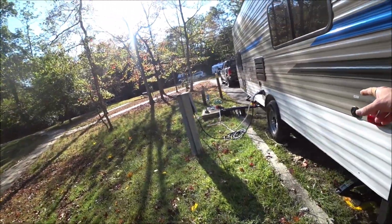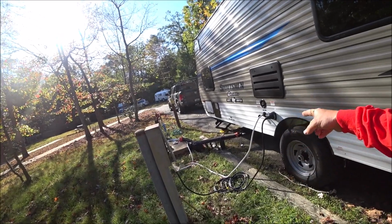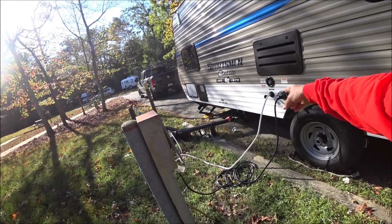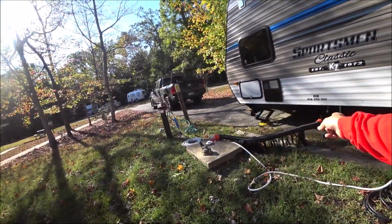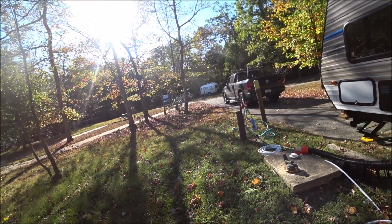And then here's all of our hookup side. They do have 50 or 30 amp. I went with the 30 because that's all I need. We're on the water line from the campground, and we do have a sewer hookup. So I got all this set up. You see it run through my filter.